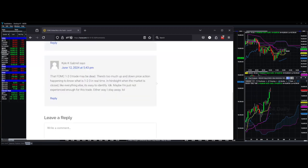And then Kyle says that FOMC 123 trade may be dead. There's too much up and down price action happening to know what is 123 in real time. In hindsight, when the market is closed, like everything else, it's easy to identify. I don't know, maybe I'm just not experienced enough for this trade. Either way, I stay away, LOL.